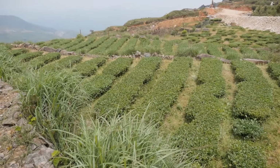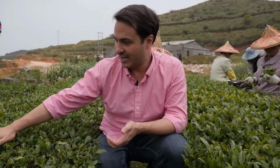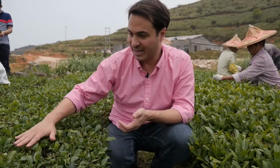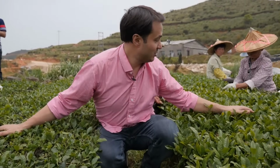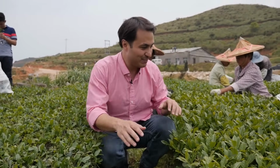It must be producing some very, very top quality tea. Maybe we'll get to try some. And you can see this row here has been picked already, and this here is ready to pick, and they're slowly moving their way towards me, so I'm not going to disturb them too much.